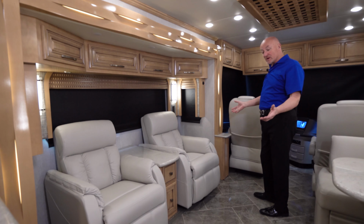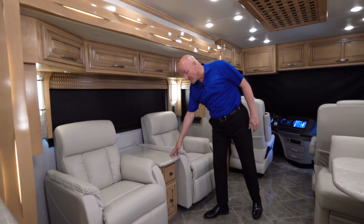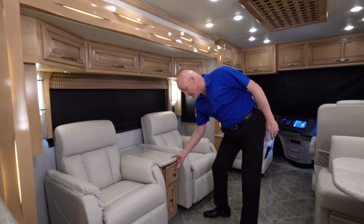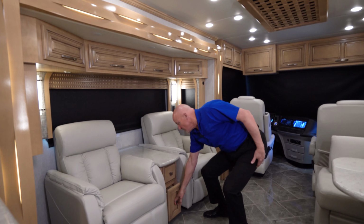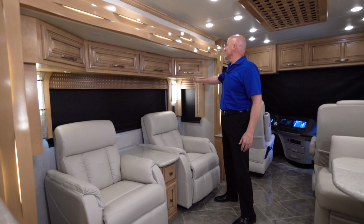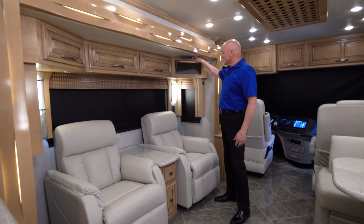You can move them anywhere in the coach. You can pull them away from the wall with the console table in between, with some storage and cup holders, as you see in the top drawer. The bottom drawer will house storage, which you can never get enough of in any RV, and then the overhead storage as well.